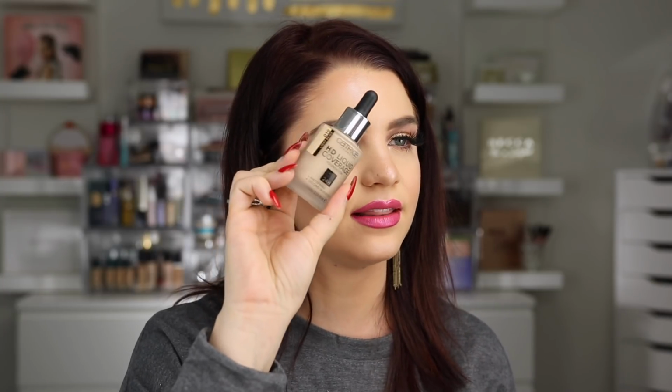The next package is from CATRICE, and I love CATRICE. I've actually wanted to try this foundation. It's on my list at Ulta to get. So this is their HD Liquid Cover Foundation. They sent me this shade Light Beige. And then I also have this whole baggie of products right here.